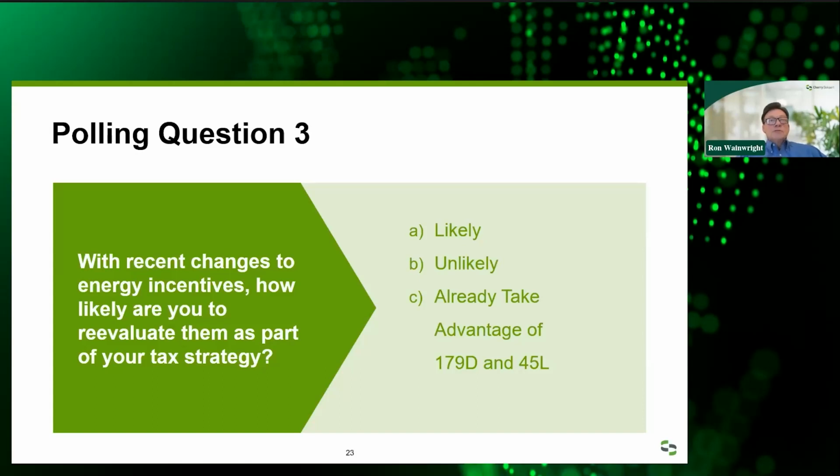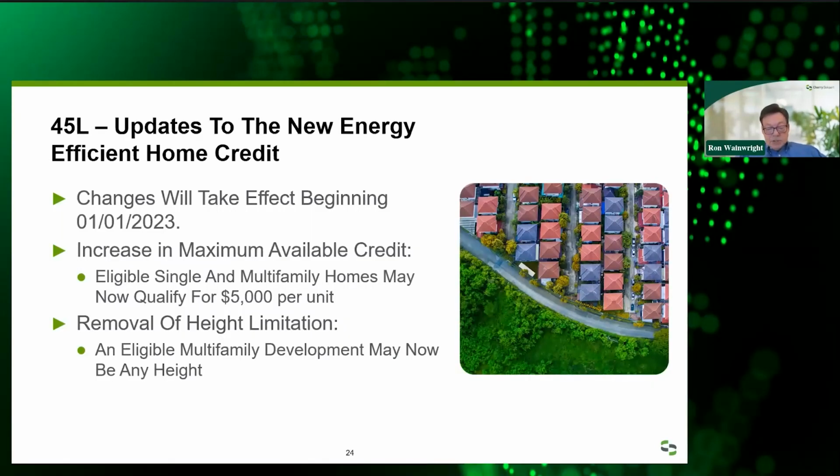So polls closed. So again, what we'd like to do, Bill, you want to summarize for us what we've learned in 45L? Sure. So, obviously we went through a lot of detail here, but some of the salient points that we want to focus on: these will take effect for buildings placed into service January 1st, 2023, and later up through 2032. Very quickly, what does it mean to be placed into service? For the purposes of 45L, a unit or home has been placed into service on the date of its initial lease or sale. So keep that in mind when you're developing your new properties.